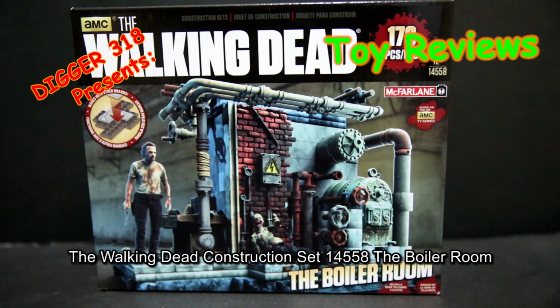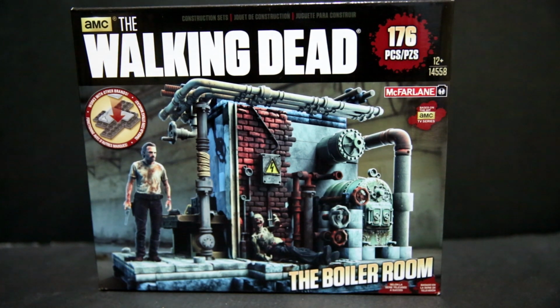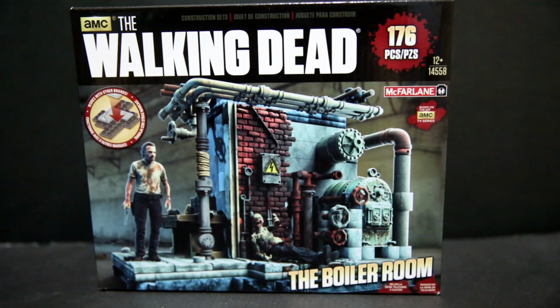Hello and welcome to AMC's The Walking Dead building block set from McFarlane. This is set 14558. It suggests the age is 12 plus. It says it's supposed to have 176 pieces inside this box.